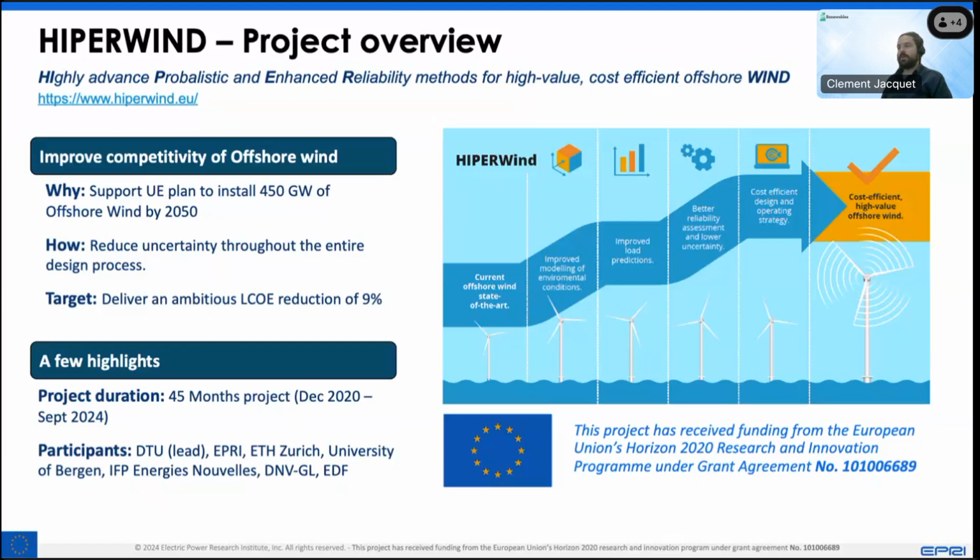Hiperwind aims at reducing the uncertainty throughout the entire design process. Starting from looking at what the wind is at a given location, to how you assess the wind conditions of the turbine, how you assess the loads, how you model the lifetime of your turbines, and how you accurately anticipate your O&M. So it's really looking at the entire spectrum. Today we're going to focus on the reliability and operation side of things, but just to give you a heads up, Hiperwind goes a bit beyond that.